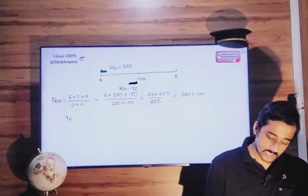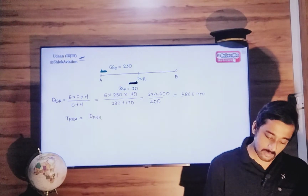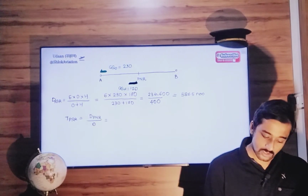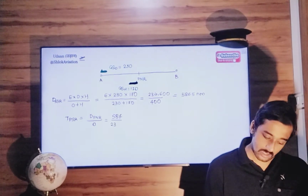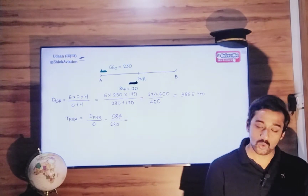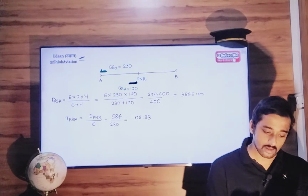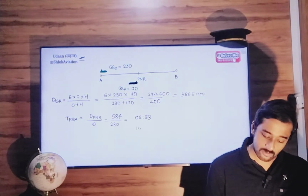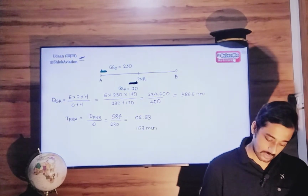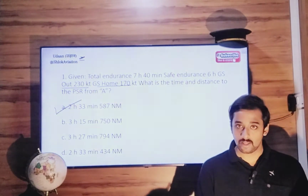Now time to PSR or PNR will be distance to PNR or PSR divided by outbound speed. So 587, let's say, divided by outbound speed of 230 gives you a time of 2 hours 33 minutes, or 153 minutes. So the correct answer is option A, 2 hours 33 minutes, 587 miles.